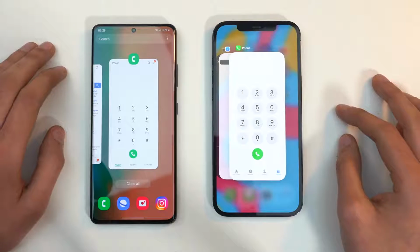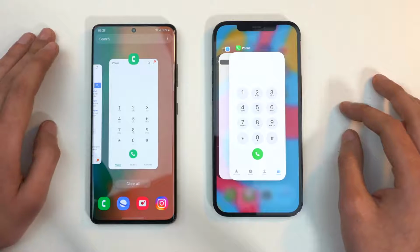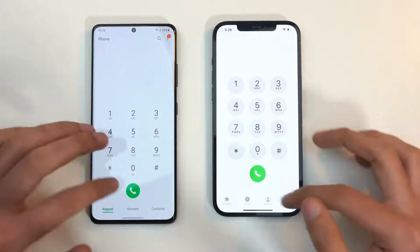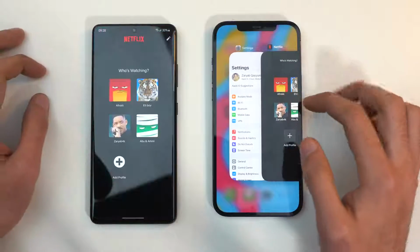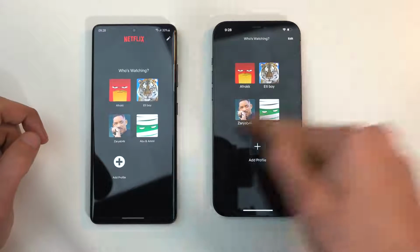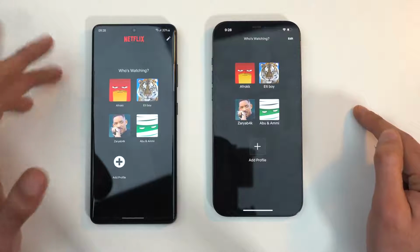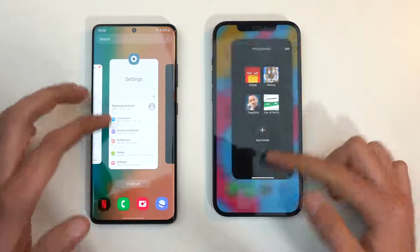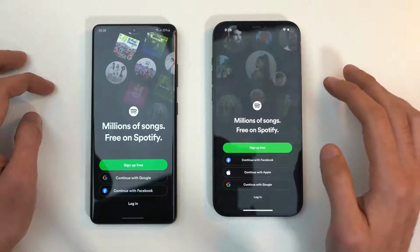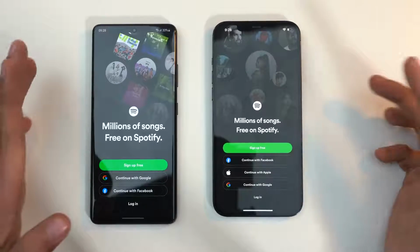Now, time for the RAM management. As always, this is the exciting part of the speed test. 12 gigs of RAM on the S21 Ultra, 6 GB of RAM on the iPhone 12 Pro Max. Phone dialer kept on both phones. We've got Netflix. That is okay. iPhone refreshed it completely. You saw the logo. S21 Ultra did a slight refresh thing. I think the iPhone did the complete refresh, but we got a lot of apps still opened. Spotify, okay, that was refreshed on the S21 Ultra. iPhone kept that one. Interesting.